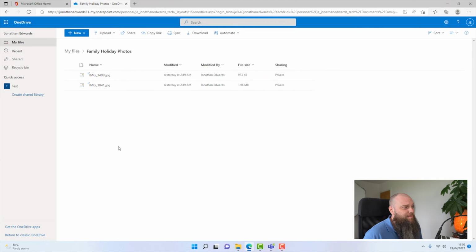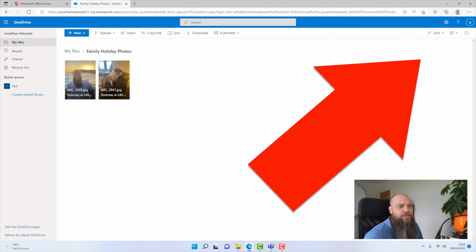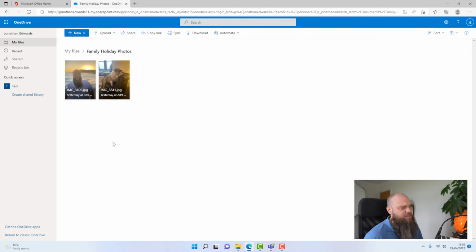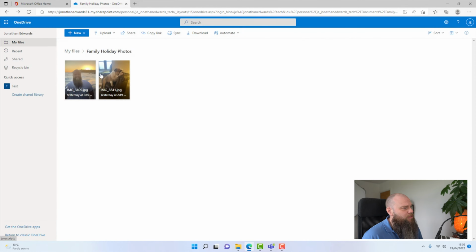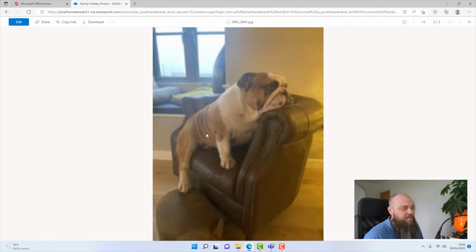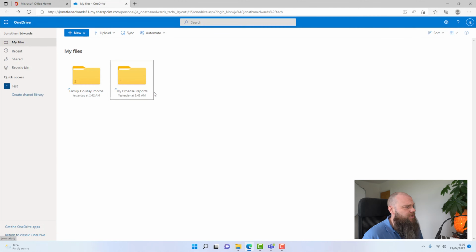I've got something called Family Holidays, and I've got a couple of holiday photos in there. This is a list format, I can go up here and choose tiles, so I can view images like that. So there's a picture of me on one of my summer holidays, and I can also look at my other picture, which is a picture of my dog Roland on his Christmas holiday last year. So these files are personal and they're private to me. So they will be stored in my own OneDrive.